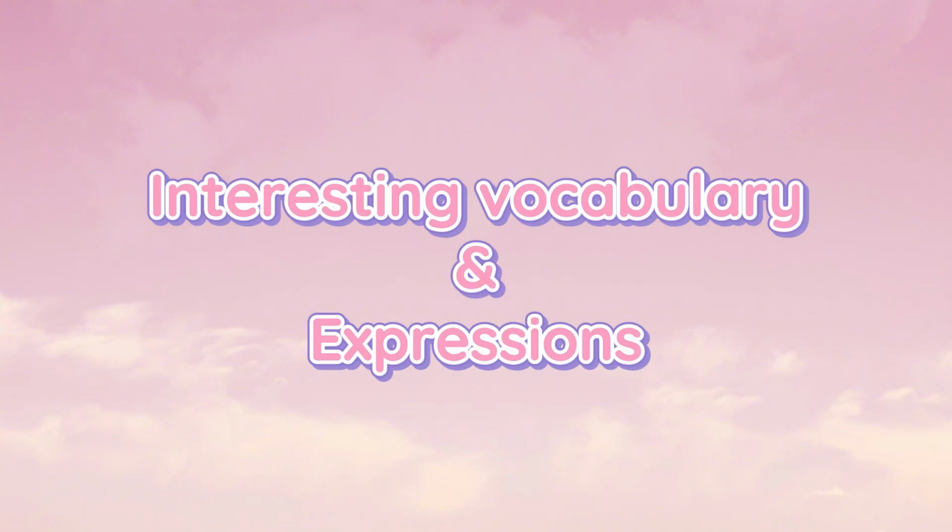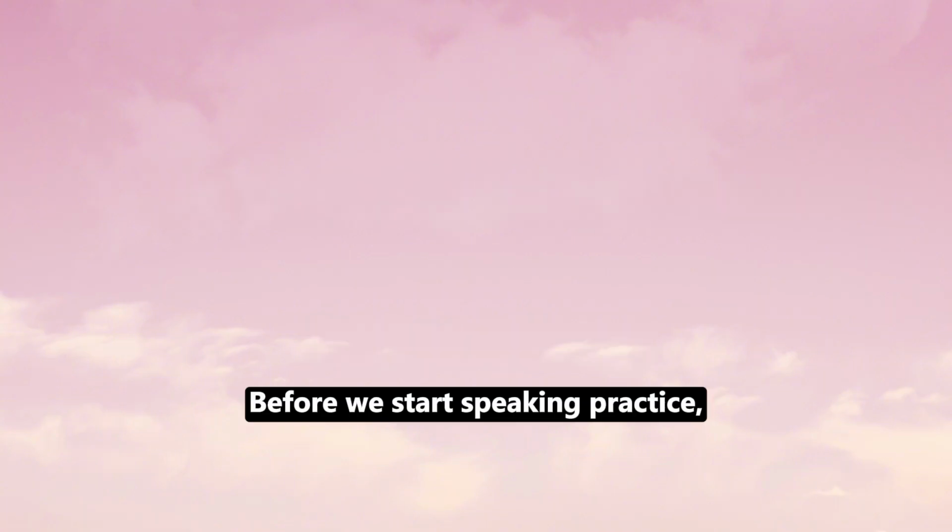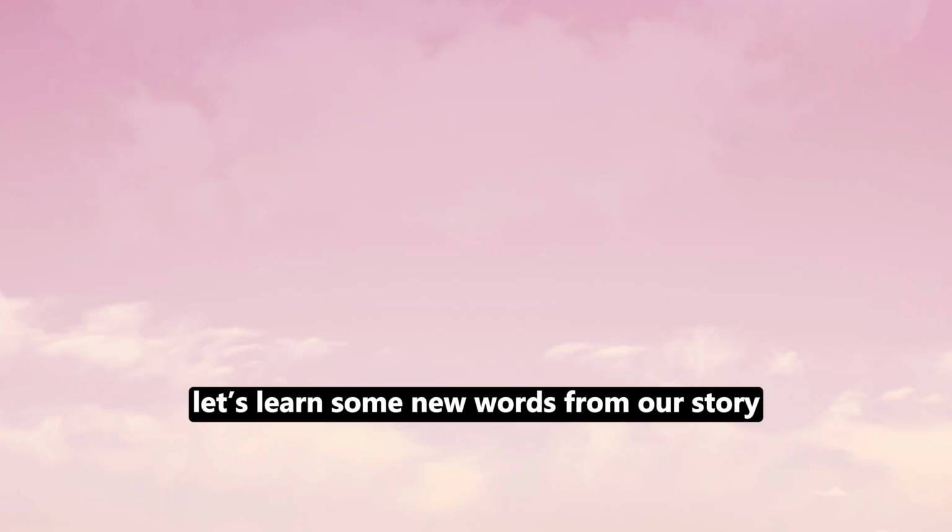Interesting vocabulary and expressions. Before we start speaking practice, let's learn some new words from our story to help us get better at English.